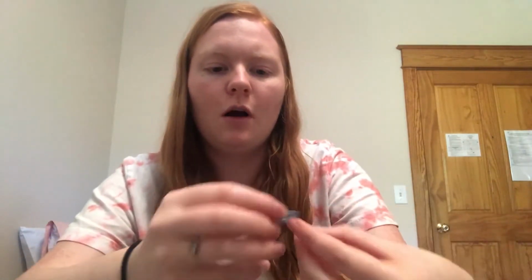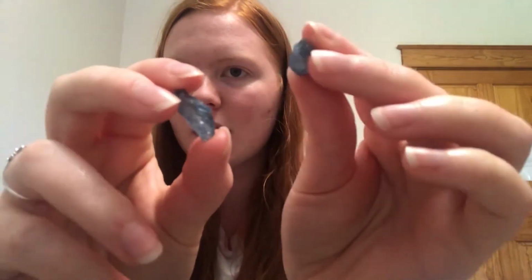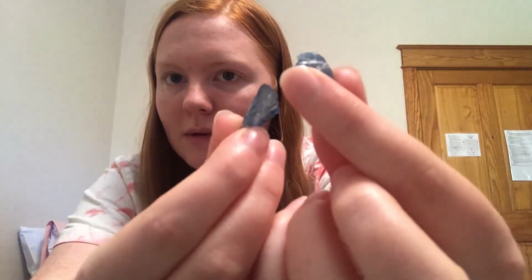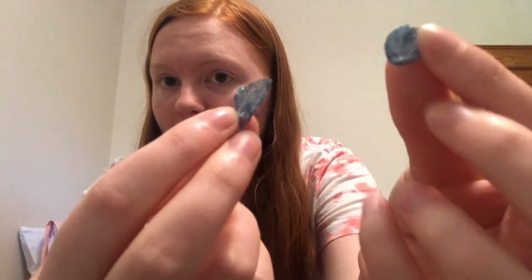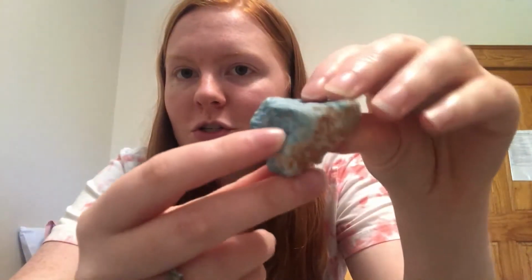These next 2 were kind of hard to ID, but I think they're raw blue tourmaline. They're both really small. I mined them myself, so I'm not sure what they are. Please let me know if you know, but I think they're blue tourmaline. And finally, I have this one, which is another one of my favorites. This is dumortierite. I think I'm pronouncing that correctly. I honestly do not know, but it's very pretty, and it has blue and orange.